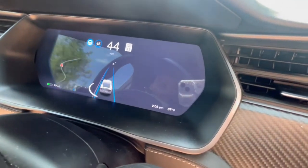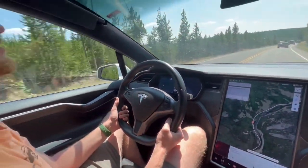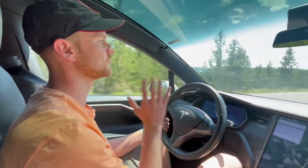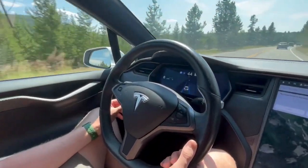Notice at the bottom it says, please keep your hands on the steering wheel. You're supposed to be attentive and watching the road at all times. I've been driving like this, so I can give a little bit of input. For the most part, I'm just letting it drive by itself right now. You can also adjust the car length between you and the next car.